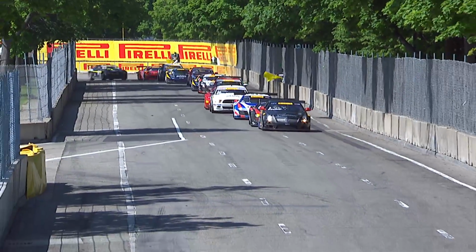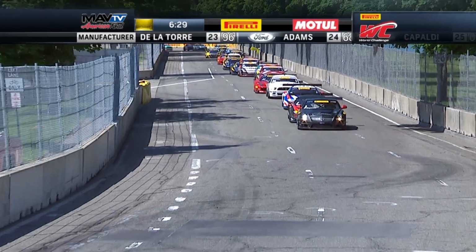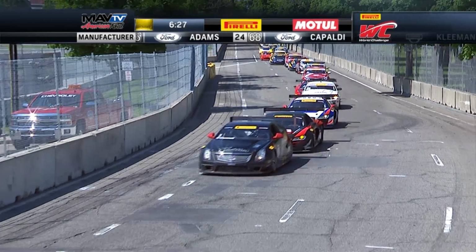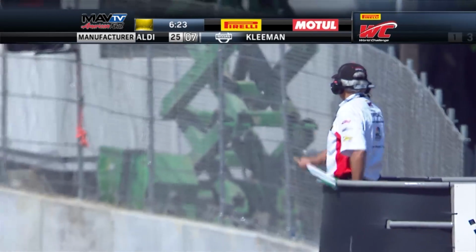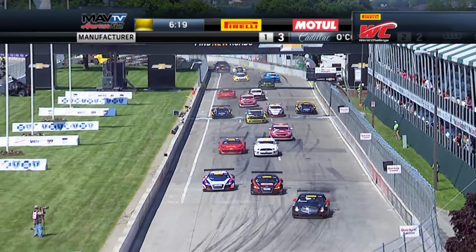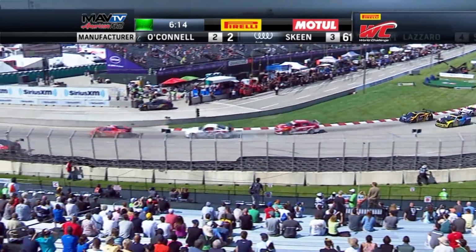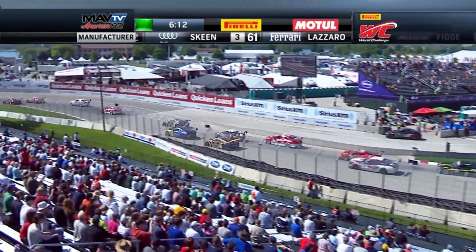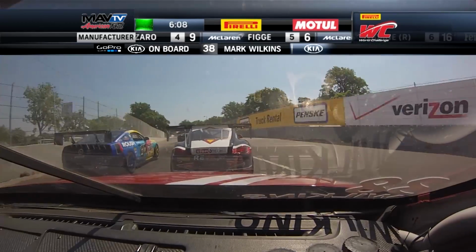About to return to green here at Belle Isle for the Cadillac V-Series Challenge. Johnny O'Connell bringing him up. Look at Skeen. Can't even see him. He wants to be that close on this restart. There's the Pirelli World Challenge starter. Watch for it. The green flag flies. O'Connell rolls away. Palmer gets a nose down to the inside, Cal. A little touch, but wow, he's through. He got in there really deep, couldn't keep the apex and forced his way through. Bumped Skeen a little bit. Lazaro now tries to make a move on Skeen as they exit turn 2.